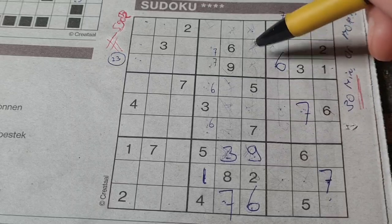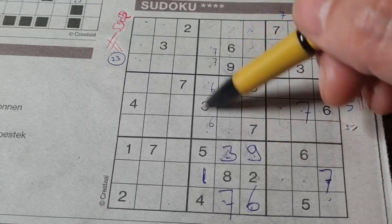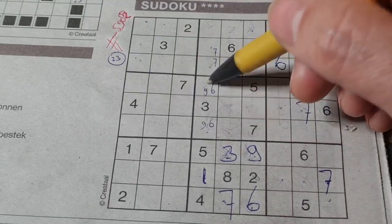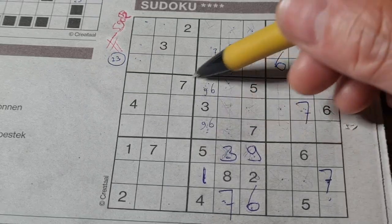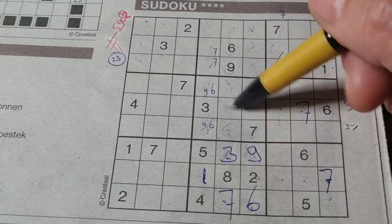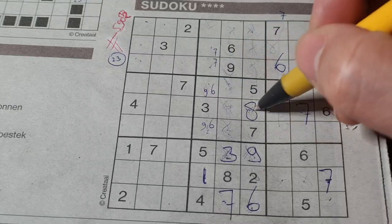We have a 9 in this column, 9 in the middle column. So in the next column, the only 2 places left for the 9 go together with the 6 as a pair. 9 and 6, 9 and 6. Alright. So now we have 4 missing numbers in this big square. One of the missing numbers is the number 8. We have an 8 in the middle column, so no 8 in these 3 boxes. So 1 box left for the 8 in this big square, should be there.